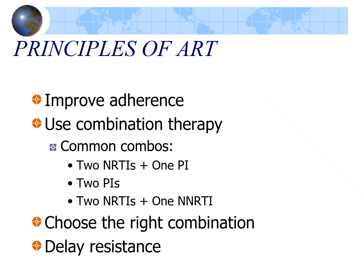Principle number 3, choose the right combination. We want something that's effective, tolerable, simple to take, like once or twice daily, and then flexible for future treatments.